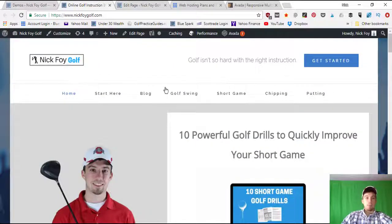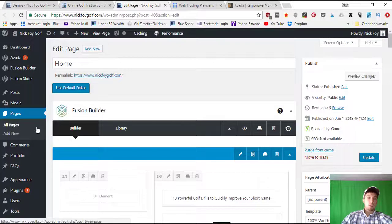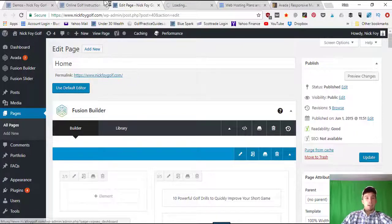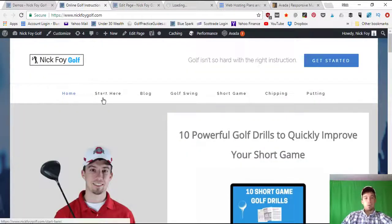In addition to setting up our menu, I'll go ahead and show you that real quick. Once you decide what pages you want set up and you create all your different pages, then under appearance, you go to menus, and I'll open that up in a new tab. Then I can start setting what pages I want to show up in my menu bar here. I created a home page, a start here page, about, and a blog page. So these are three pages I created. And then these are just category links.